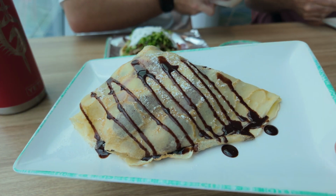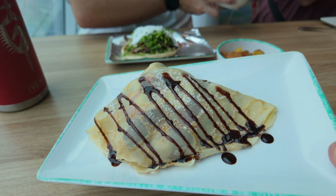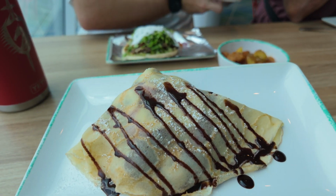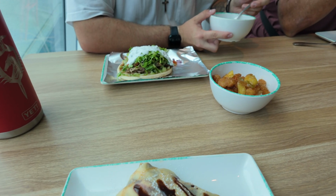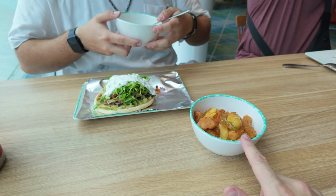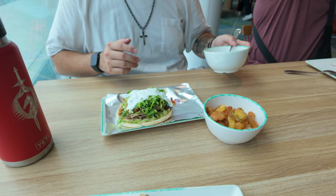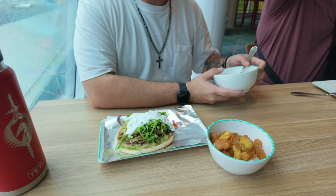Y'all, after that room tour, I was like, oh, I need something sweet, so they have a straight up crepe place. I got me a strawberry banana Nutella crepe, and Nate got himself everything. He got himself some sweet and spicy shrimp, and then he got himself a falafel too. It's actually a gyro. Oh, whatever, my bad. All right, Nate, try out that sweet and spicy.